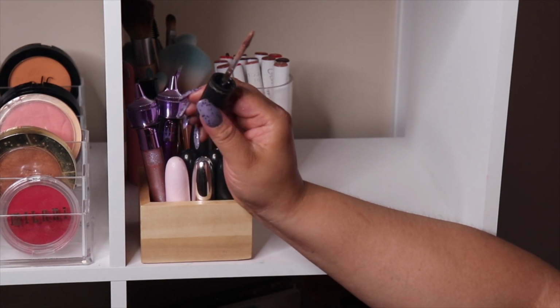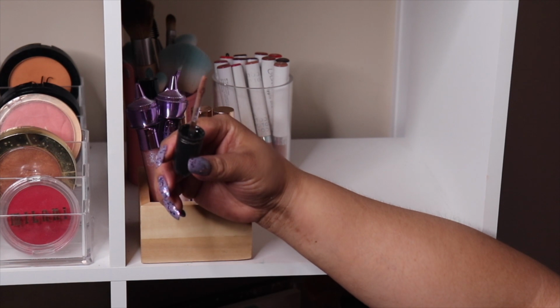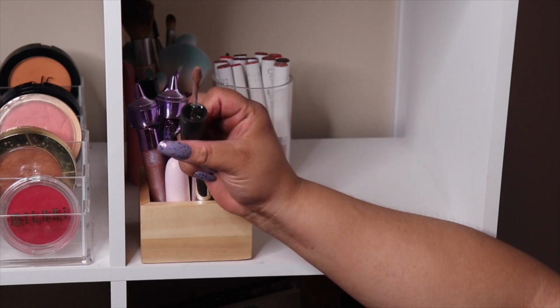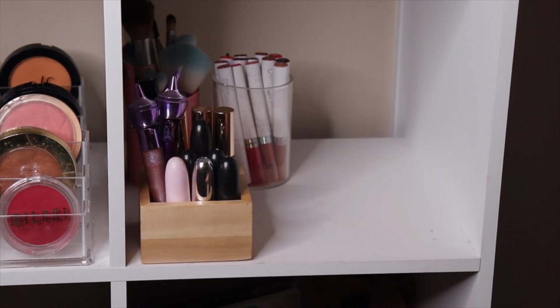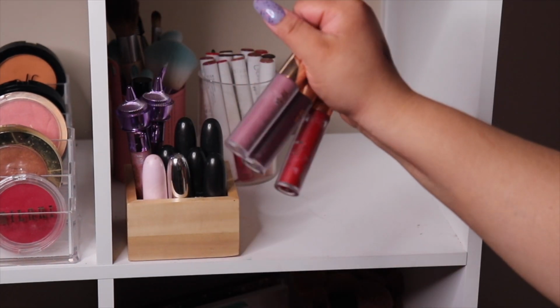I really like this one as well. This one's more of a cool toned one. This one's really pretty. This is also part of their Retro Matte Liquid Lipsticks. This was in the shade Cafe Au Chic, and I used to use this one a lot too in my older videos. But yeah, I do like these ones. They're so pretty.